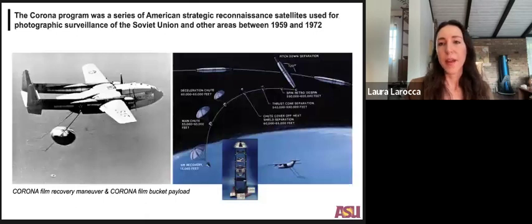So the Corona program was a series of American satellites produced and operated by the Central Intelligence Agency, and they were used for photographic surveillance of the Soviet Union and other areas beginning in 1959 all the way through 1972. And this is a unique satellite system because film was actually retrieved from orbit via a re-entry capsule that was named Film Bucket, designed by General Electric. And so this film bucket actually separated from the satellite and fell to Earth.